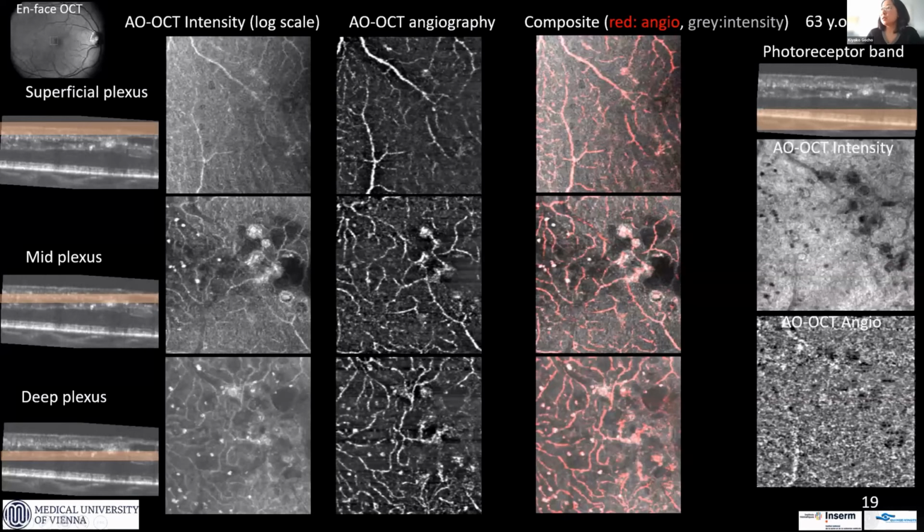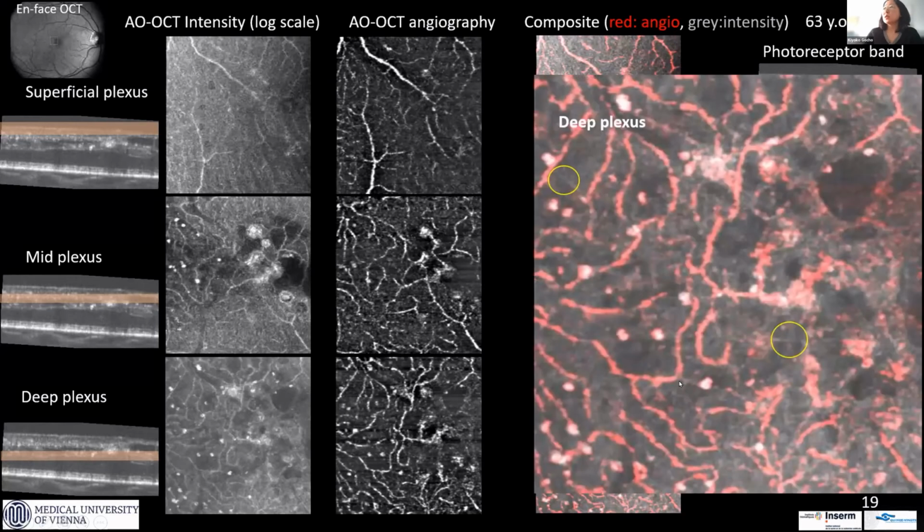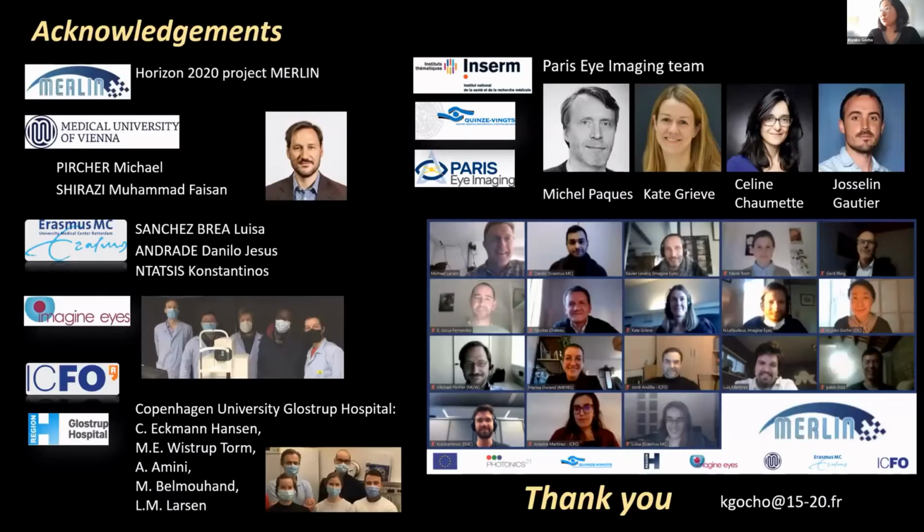And this is the combined image with the AO-OCT. The gray one is AO-OCT intensity and OCTA. And this is a combined angio and intensity. So in some places OCTA did not detect the movement, but still the OCT intensity was detecting the small capillaries. So I think it's very interesting to see the detail. So thank you very much for your attention.